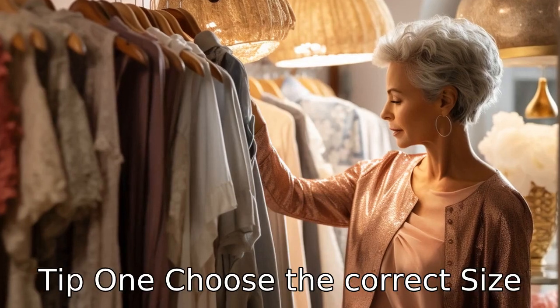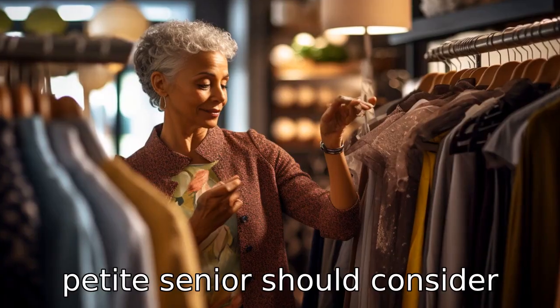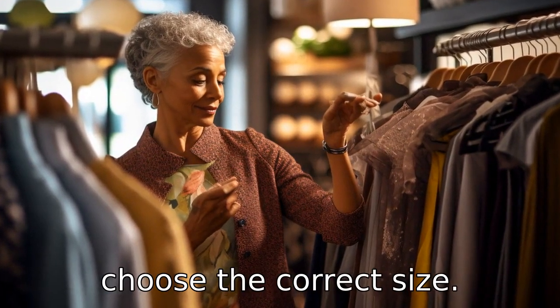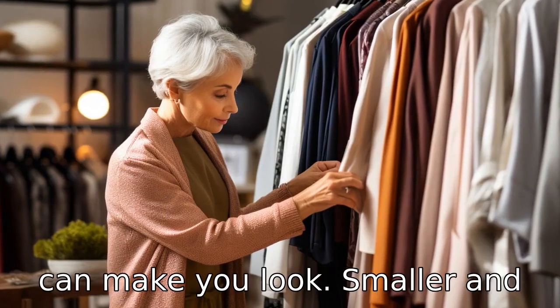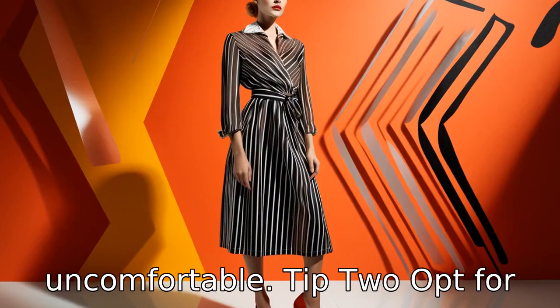Tip 1. Choose the correct size. One of the first things any petite senior should consider when purchasing clothing is to choose the correct size. Properly fitting clothes can significantly enhance one's appearance. Too large clothes can make you look smaller and drown your figure, while too small clothes can feel uncomfortable.